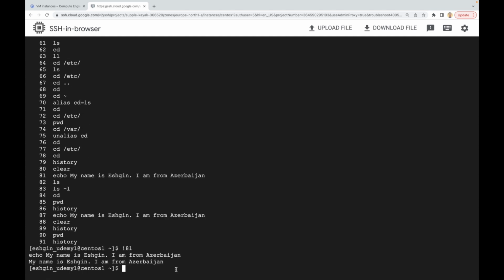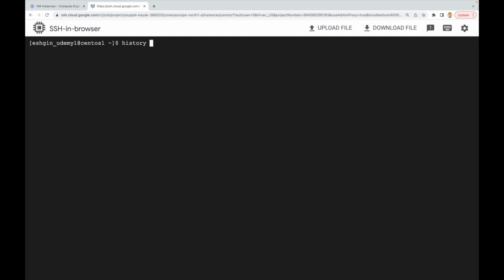Another point I would like to mention is about removing the history. In some cases you may want to wipe the bash history. For that we can use the C option for the history command. Let's clear the screen. If you type history, then dash and then C, it's going to clean the current history. If you just press enter, the history is cleaned.